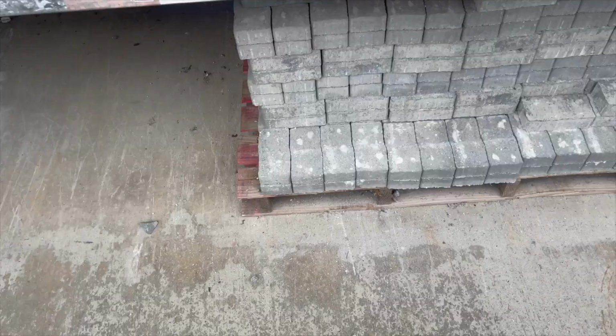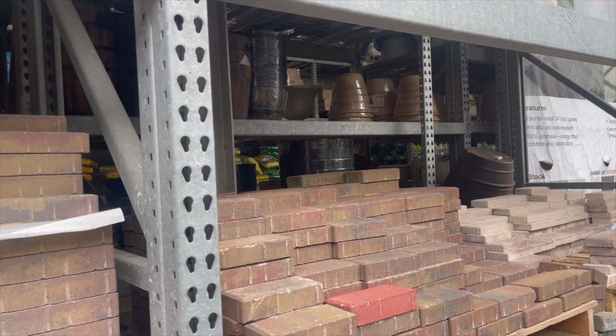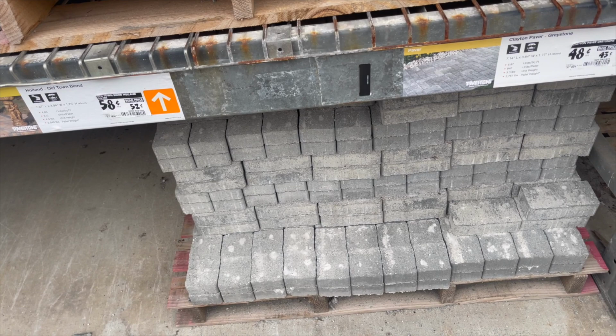Found the pavers. I don't know. I think I'm just gonna stick with gray. I feel like it looks good. Black mulch, gray pavers, white mailbox. Yeah, 48 cents per paver.